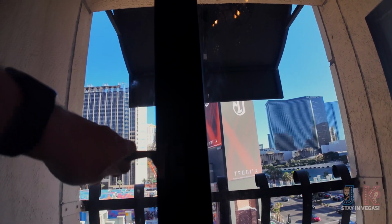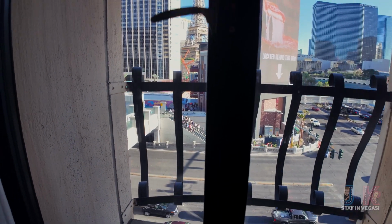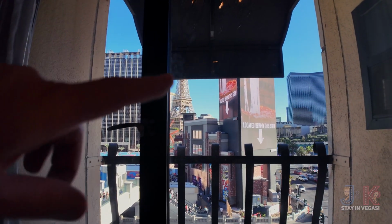Unfortunately, you know, people are dumb and they're drunk in Vegas, so there is a little bit of a gap there, so these are secure, womp womp. I wish they weren't, but totally get why they are. So you can't open these windows. The window is actually really clean, so you get some nice views, and I'll be showing a little bit of that fountain view at night like I like to do here on J&K.